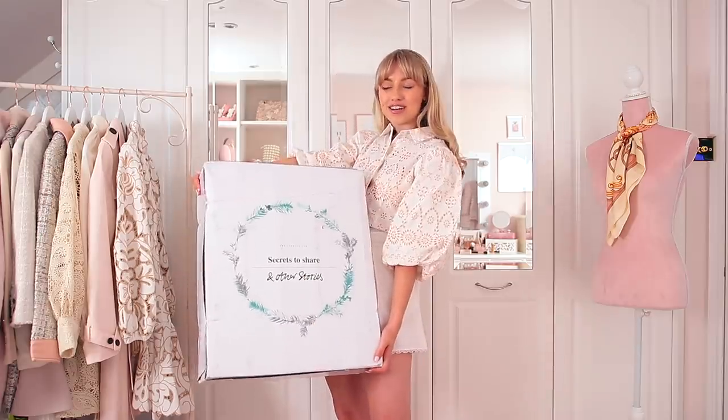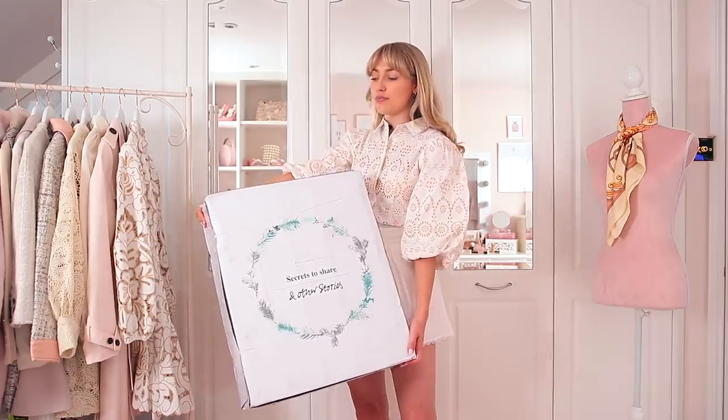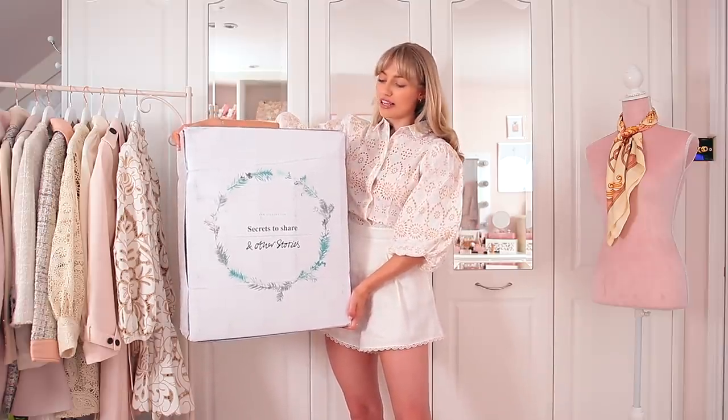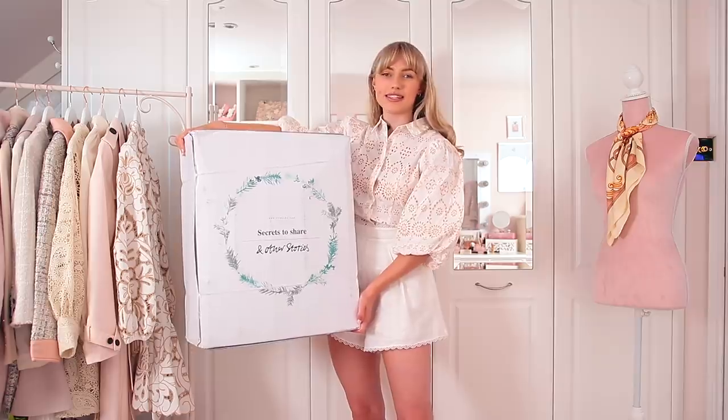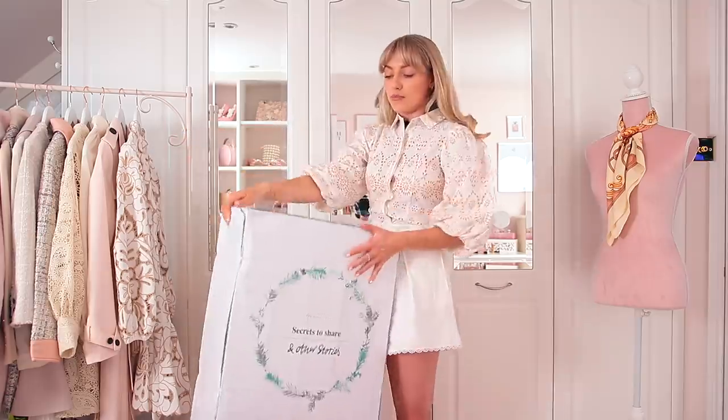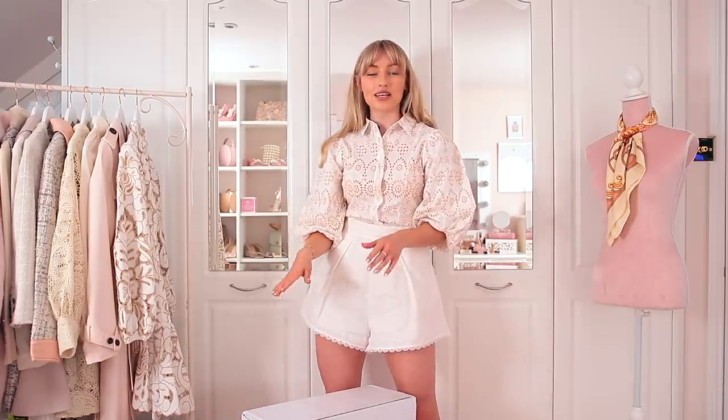So here's the box. I always feel like I just have to show you the box. I really like the And Other Stories boxes, because I prefer it to ASOS and Topshop that come in a plastic bag with everything squished in. This is so much nicer. A couple of the things I'm going to show you I already have, so they're not in this box, so you may have spotted them on my Instagram or my other videos.